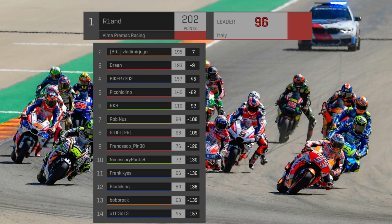Luckily it wasn't R1 or Jagger or Drian that managed to beat us, or even Piccolino, because if we look at the actual gap, it's definitely a more realistic battle for me and Piccolino for 4th place. So we're going to try and hold on to 4th, maybe try and get a bit higher. Probably isn't going to happen, but you never know.